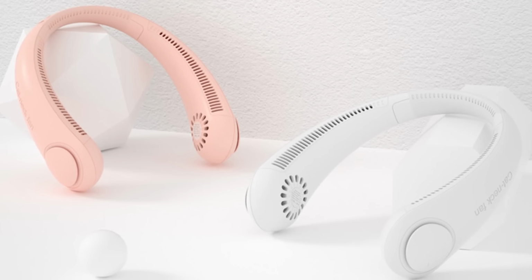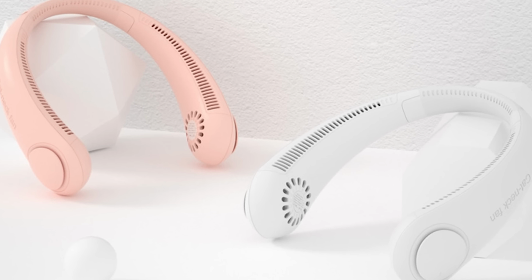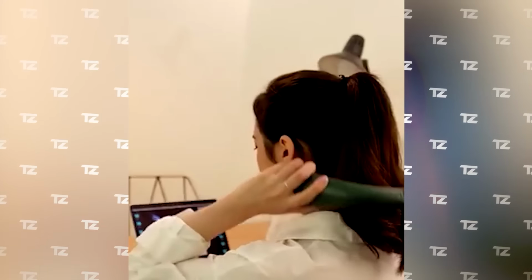The model weighs 11 ounces, works in 3 airflow modes, and comes in several colors. The gadget can be used both indoors and outdoors.